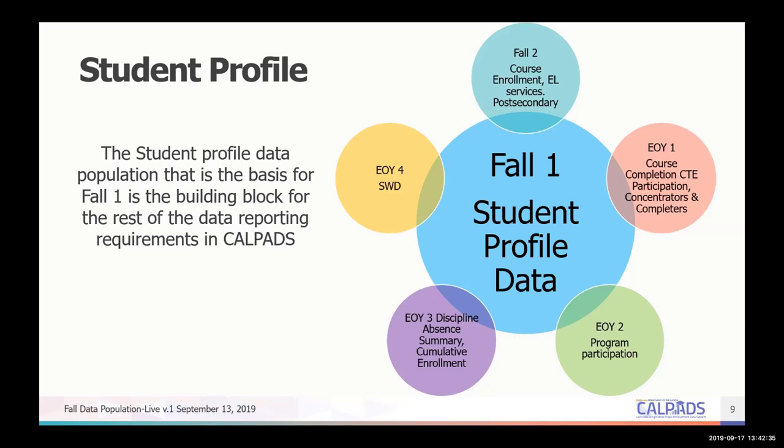Discipline and absence summaries are the sum total of events that happen or attendance throughout the year. But the reports can be aggregated and filtered by race and ethnicity, right? When you're trying to find out if students have been suspended proportionate to demographic populations, you need the student information, which has race and ethnicity. And then the end-of-year four, students with disabilities, of course, the student data, you're also going to have to identify demographics and special ed program and services. So this is a great place to start if you're new to CALPADS.